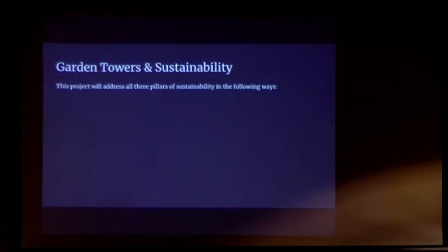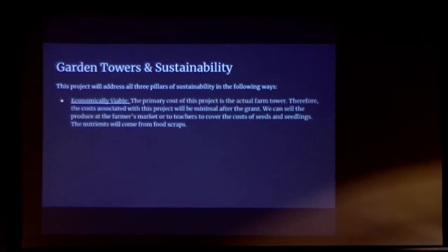When I was writing the grant, we had to think about how this would meet the three pillars of sustainability. So the first one is economically viable. The primary cost of the project is the actual farm tower. So the cost associated with this project will be minimal after the grant. There wasn't going to be a lot of money we were going to have to use after the grant was originally funded. We can sell the produce at the farmer's market or to teachers to cover the cost of the seeds and the seedlings. And the nutrients will come from the food scraps, so that was good. We didn't need to buy any extra fertilizer with it.